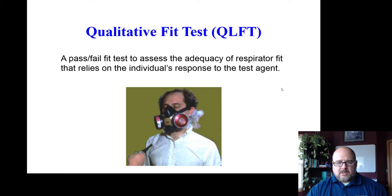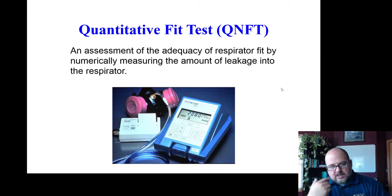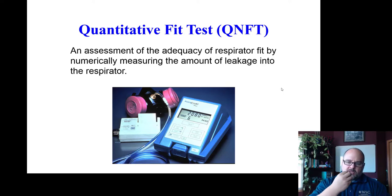I'm not sure what else. So that's qualitative, and it relies on the subject to indicate whether they can taste or smell while they're doing it. Quantitative is better because it takes out the subjectivity. What they do is they connect a tube to the mask. They go through the battery of movements, and it measures both internal and external particulate levels, and that's an indicator of whether it's a good seal or not.